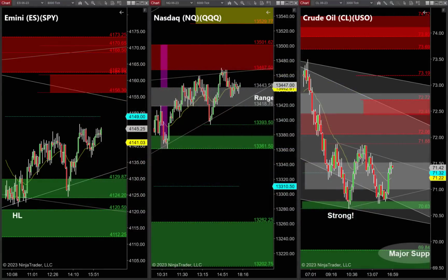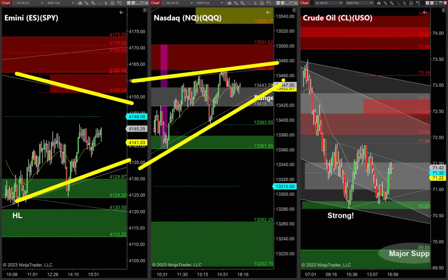Let's get ready for Friday. We always seem to find a couple really good setups on a Friday morning. Boy, there's a lot going on in all three of these markets right now. We have basically a consolidating triangle right now on the S&P. We have a bullish wedge, you can see here on the Nasdaq. And we have what appears to be a range breakout, right? Basically a breakout of that trading range that we saw earlier in the week on the oil.